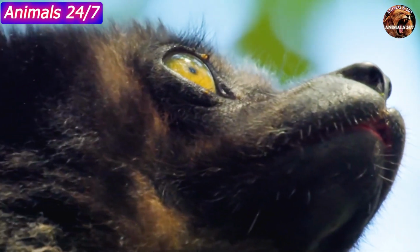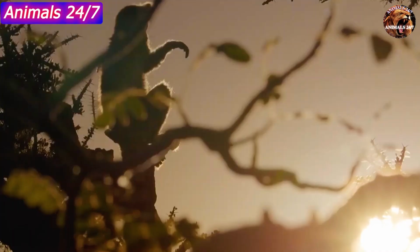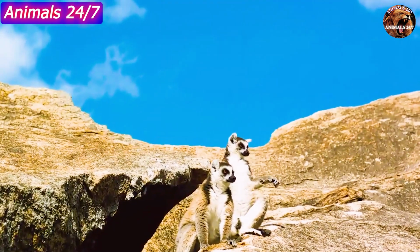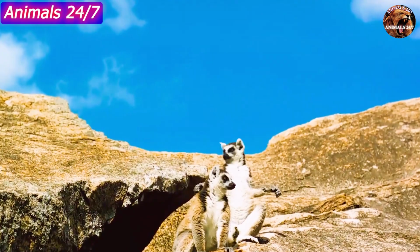Every morning, as the sun comes up, they go to work. They will sit on the ground and embrace the sun with open arms. This sitting position increases their heated area.